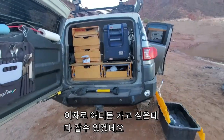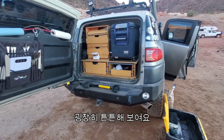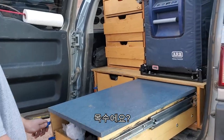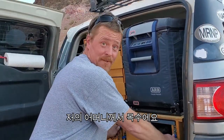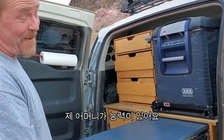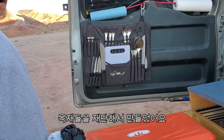You can go anywhere. A lot of places, yeah. Very sturdy. You made it this? Yeah. Are you a carpenter or something? My mom is a carpenter. Your mom? Yeah, I'm an electrician. She's the smart one. We basically designed this and cut all the wood down, built it.